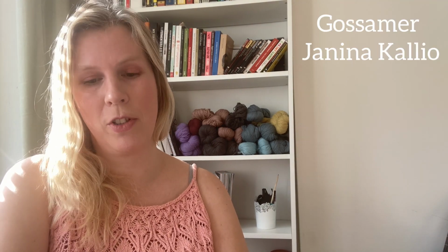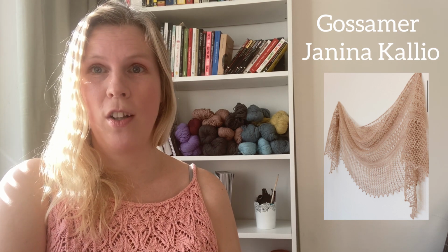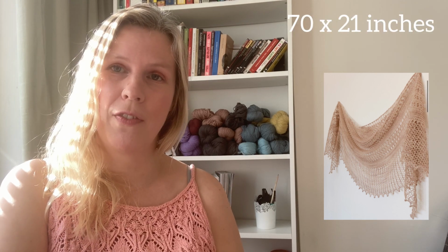The last item for today is the Gossamer shawl, and it was designed by Janina Kallio. And this is a really airy shawl. It's like all lace. It's more holes than yarn, actually. This also comes in one size. It's 178 times 53 centimeters. And it is knit in a fingering weight yarn. And this shawl has a crescent shape. So the construction is also different from the previous one.